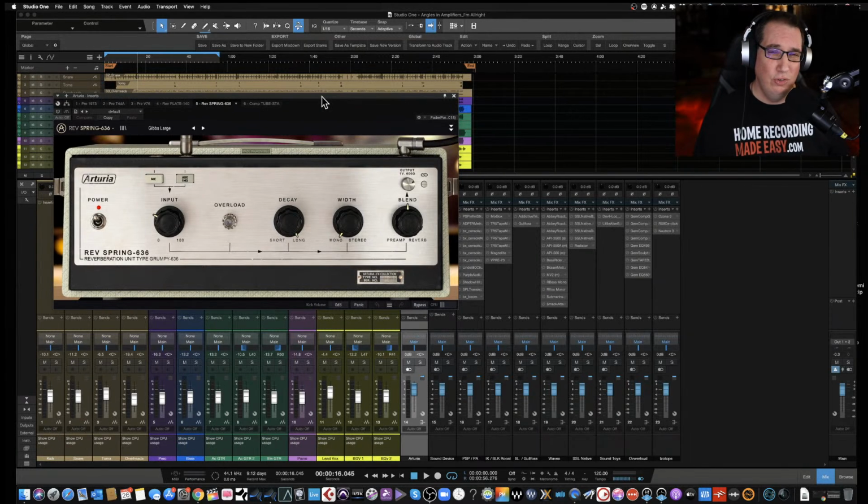Spring reverbs are usually not the easiest things to model, because the ones that are not done well sound very artificial. Springs can sound that way if they're not modeled right. This one is modeled correctly, in my opinion.